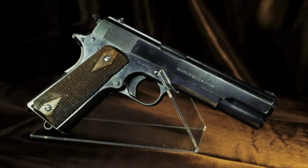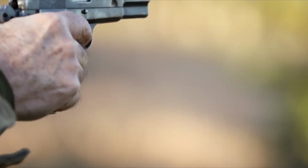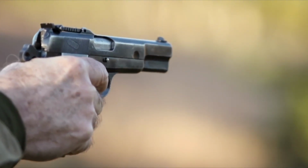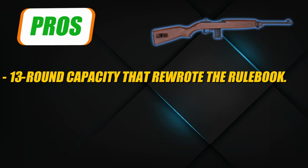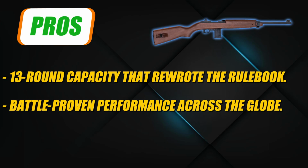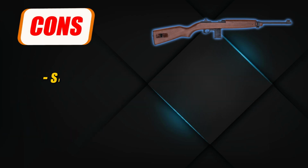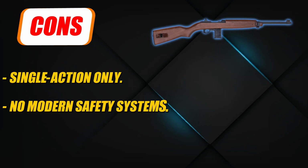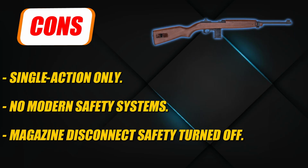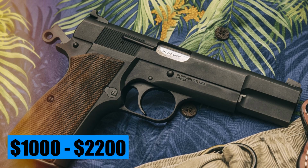The High Power was slim, balanced, and accurate. Soldiers and civilians alike respected it for its handling and reliability. Pros: 13-round capacity that rewrote the rulebook, battle-proven performance across the globe, excellent accuracy in the hands of trained shooters. Cons: single action only, which means cocked and locked carry, no modern safety systems. And that magazine disconnect safety turned off a lot of shooters. Current market value: $1,000 to $2,200.